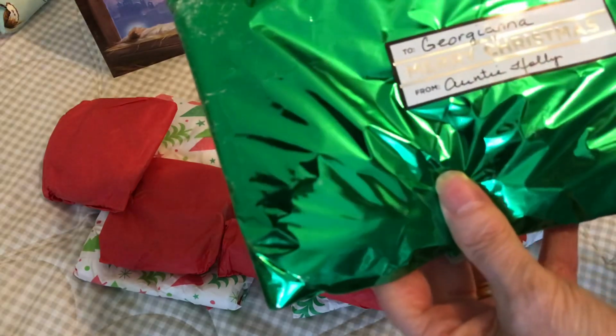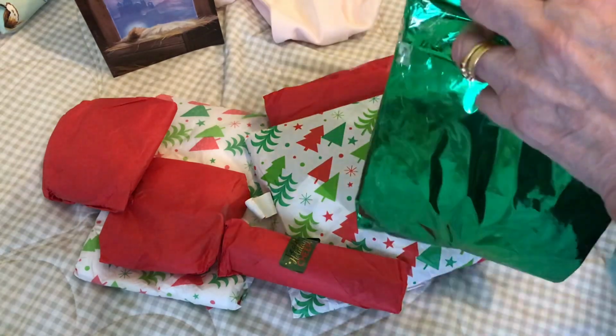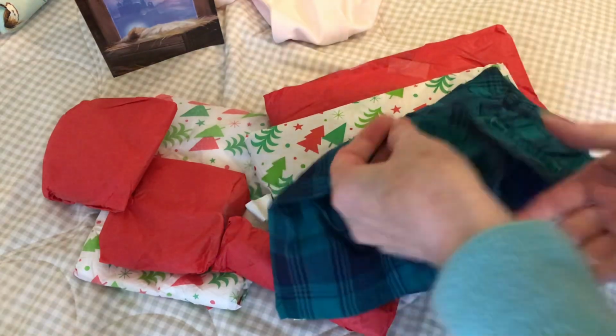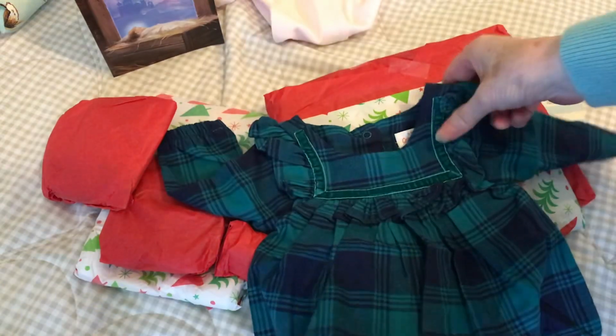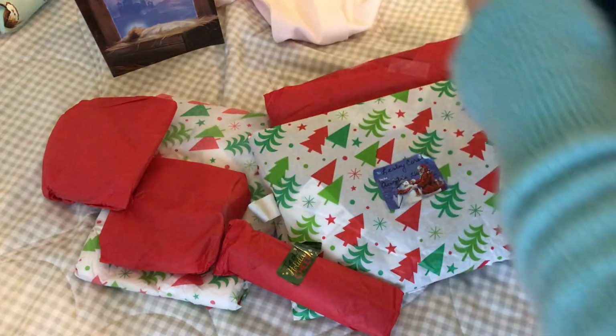And we've got one in green shiny paper for Georgiana. I think this might be a twinning outfit, because she said she sent some twinning things. Oh, it's a little tartan outfit. Oh, that's cute, isn't it? A little green tartan and navy top. That'd be lovely with a pair of tights, won't it? It's lovely thick material. Love that. That's so cute. And it's got a little pair of knickers to go with it. Very cute. Thank you. What's that? Who's that boy? Cat and Jack. Very cute, thank you.